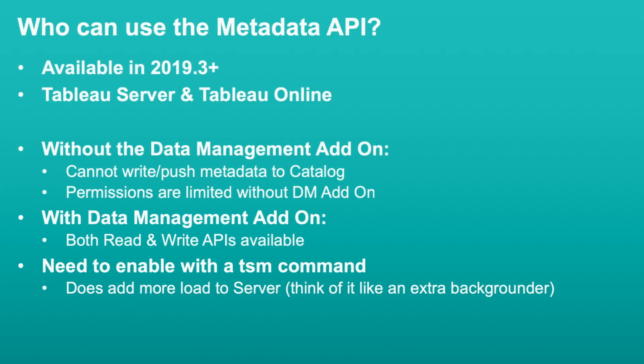Who can use it? All right, who gets the Metadata API? The good news is anyone who has Tableau Server or Online, 2019.3 or later, can use the Metadata API. It is not required that you have the data management add-on. You can have your lineage information for, not free, but the cost of your regular license. There is a caveat though. The functionality is a little bit limited without the data management add-on.